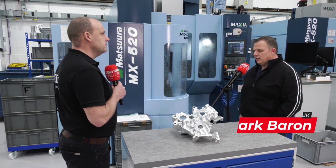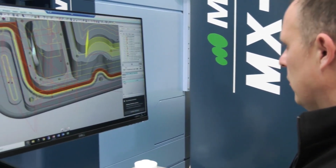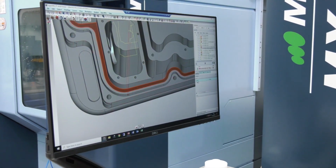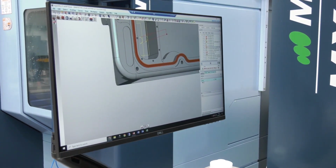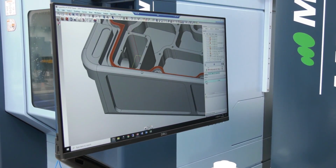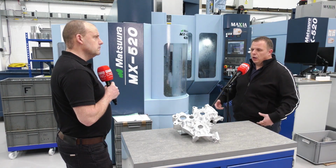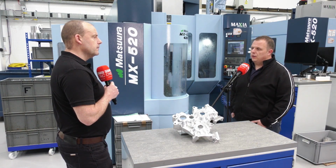Yeah, so we recently just added the multiple origins option. We had a couple of jobs that were giving us problems where we had 10 micron concentricities from one side of the part to the other. We were only managing at the time, because it was a big part, to achieve around 25 microns. So we added the multiple origins that enabled us just to reprobe the component to just bring it in line to enable us to achieve that tolerance.